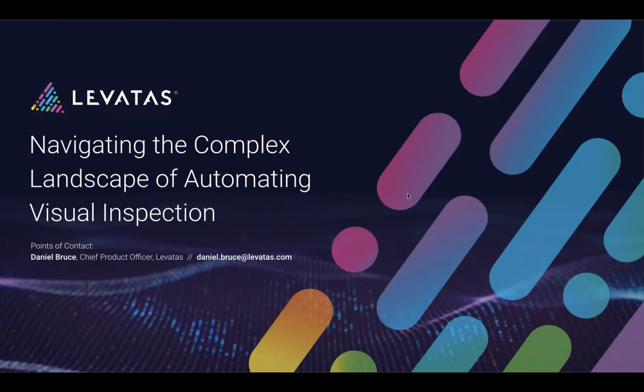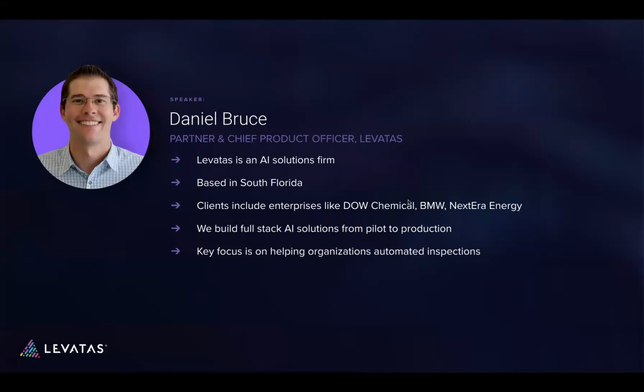My role is partner and chief product officer at Levatas. Levatas is an AI solutions firm that's based in South Florida, and our clients include enterprises like Dow Chemical, BMW, NextEra Energy. We do build full stack AI solutions all the way from pilot through to production. But a key focus area for us is helping organizations like these navigate and automate industrial inspections. And that's in particular what I'm going to be talking to you about today.